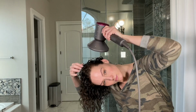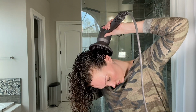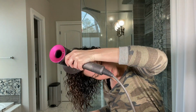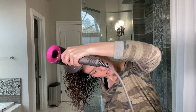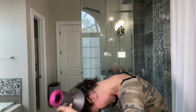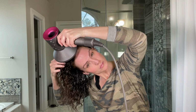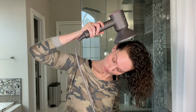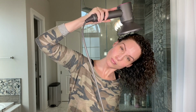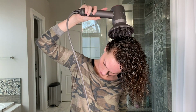To start out, I always like to hover over my root area until it's about 50% dry. My roots are what take the longest to dry, so I like to concentrate the air on that area first. I always do low speed and low heat, so that I'm not gonna have any heat damage. It's not gonna blow my hair around. It's not gonna be too intense of an airflow. So I just hover that around my scalp, basically around the root area, until that area is about 50% dry.